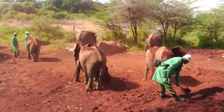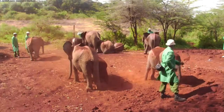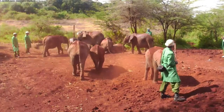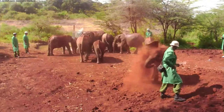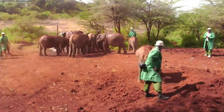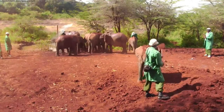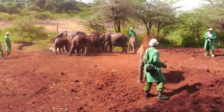Some of the mothers have been killed by poachers due to the trade in ivory. Some have been separated from their families by human beings, what we call human-wildlife conflict. And very few, the mothers have died from natural reasons like old age, natural diseases, and starvation. And all this happened to the mothers when the babies were still very young, at an age where they would not have survived without the mother's milk, and also without protection.